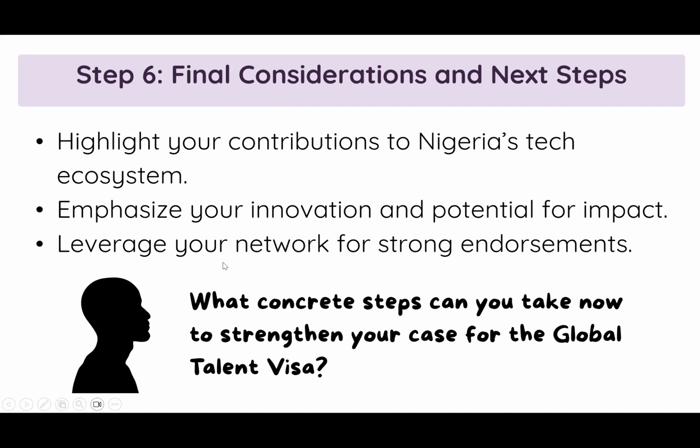Now, final considerations. I would say highlight your contributions to the Nigerian and UK, or wherever's, tech ecosystem. Once you can show you have contributed to the growth of the ecosystem, you will be loved in that space. They will look at you differently. And innovation: show you've done new things. Don't go and reinvent the wheel. Try and innovate. I also tell people, if you have invented anything, go and get a patent.